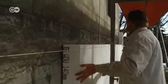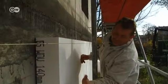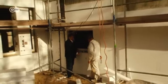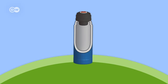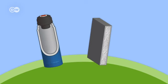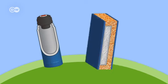Modern-day insulation still follows the same principle. In cooler climates, we often use synthetic insulating panels to protect our buildings from extreme temperatures. The most modern method works like a vacuum flask. A vacuum inside the insulating panels keeps the walls thinner but ensures effective insulation.